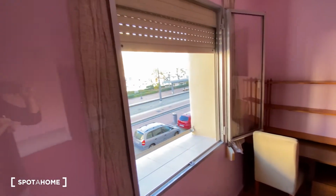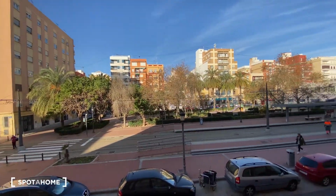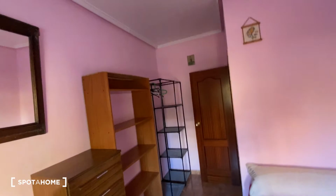Now, a really cool feature too is that we got a really massive window over here, which can be covered up by some blinds and also by the curtains. And we find these views over here. Okay, as you see, we got the tram stop literally going just downstairs. And now we're gonna go over here and check the rest of the apartment.